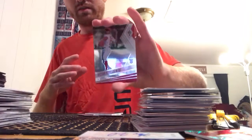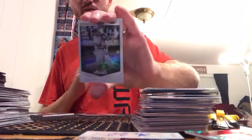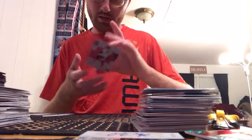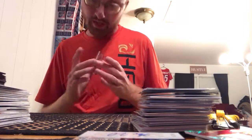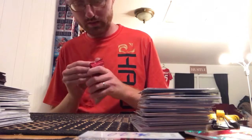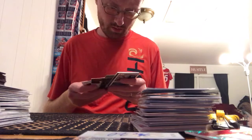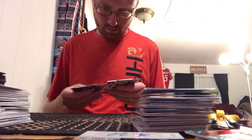Victor Robles Phoenix. Gleyber Torres Studio Rookie. I don't know if we have one of those yet. Onto the pile it goes. A Jimmy Sherfy Status Rookie. I know we don't have that. And a Blue Bubbles Parallel out of Spectra, numbered to 99, of Brian Dozier. We have 2 hits left, right? Something thick here. It's another Spectra card, another Spectra insert.